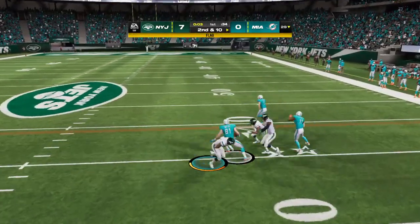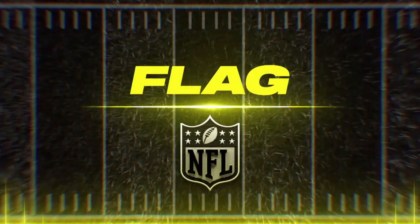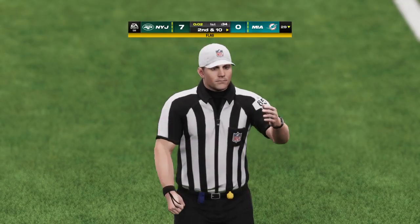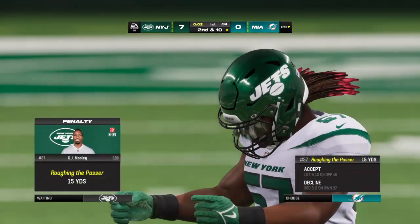Tagovailoa to throw on second down here. Completes it to the tight end, Smythe. And he's going to be taken down. Plus, there's a penalty flag in the backfield. They may get 15 more on top of this.